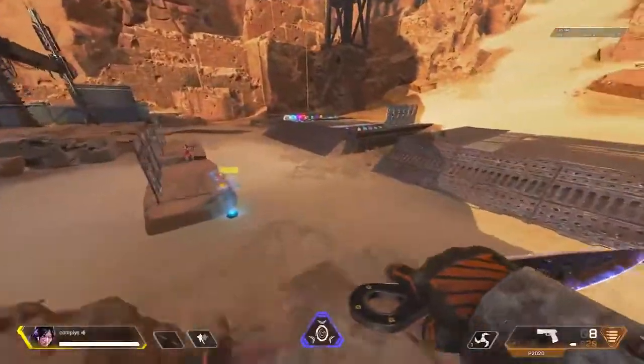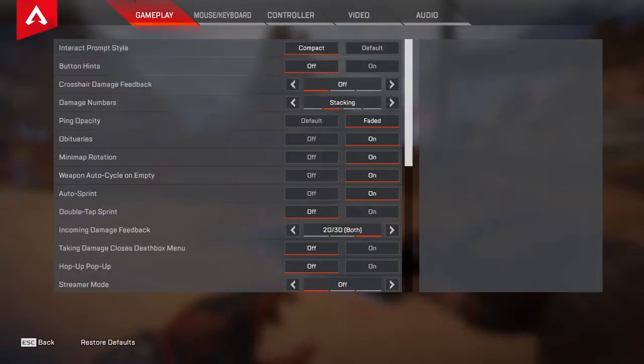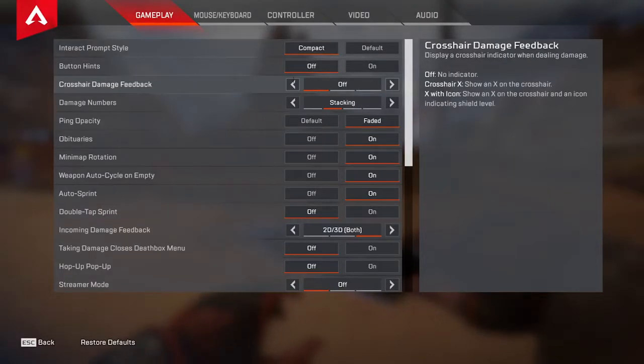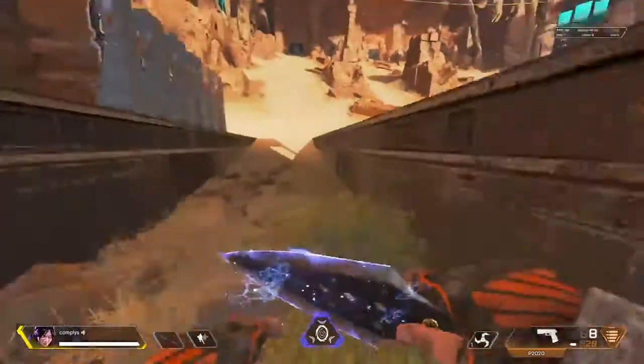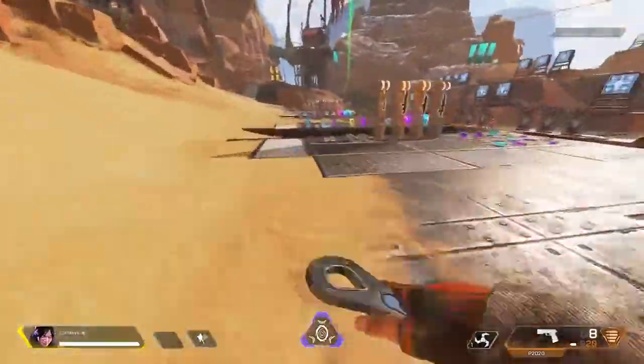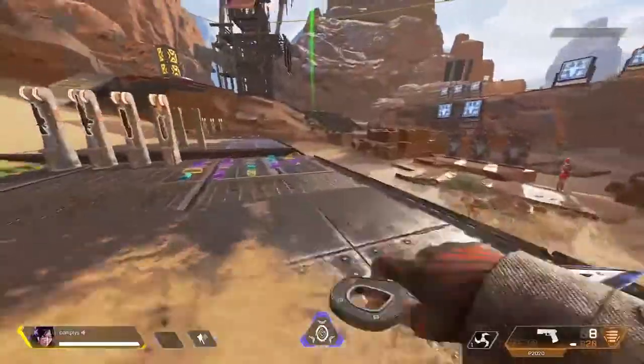Just one more time before I end this video and get into the montage, I'll show you the setting again. You go into your settings, gameplay, you go three down, crosshair damage feedback. A lot of it is going to be X or X with shield icon. Just go ahead and turn that off. Now you'll still be able to know when the shields break, as you get an audio indicator, and you'll also know whenever you're hitting your shots, because you'll have an audio indicator for that as well. It'll just make it a lot easier to track and a lot easier to focus on your target.